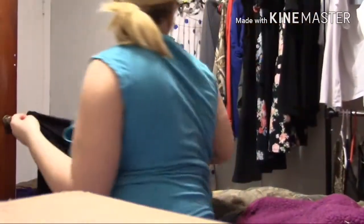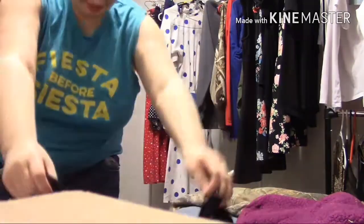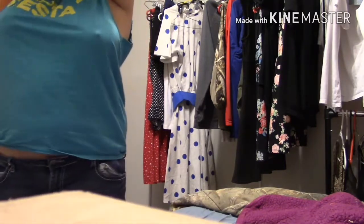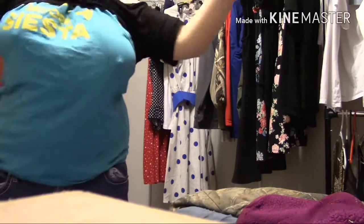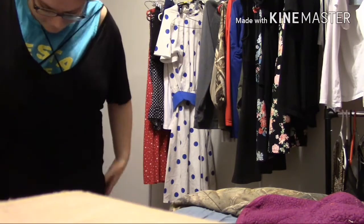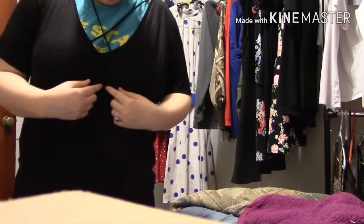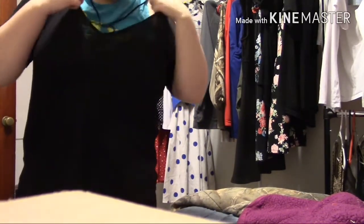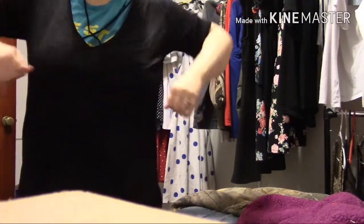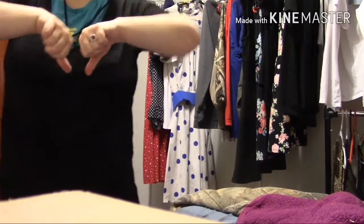Well, I have a lot of black clothes that I haven't been wearing. So, I don't know if I want to keep this one, just because of that simple fact. It's pretty, yes, but it does fit pretty well, but it's going to show a lot of cleavage. And that's just not what I need. I'm looking for plus size ones. It's a little bit tight on the arm, just a little bit. So I'm gonna say a thumbs down for this one.